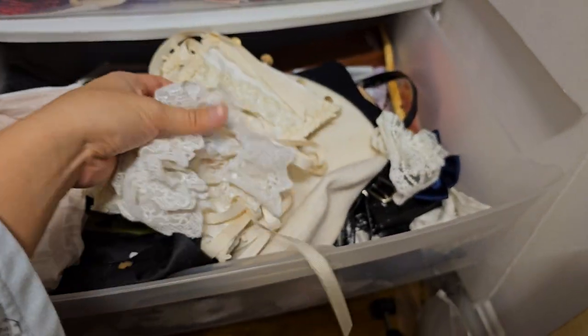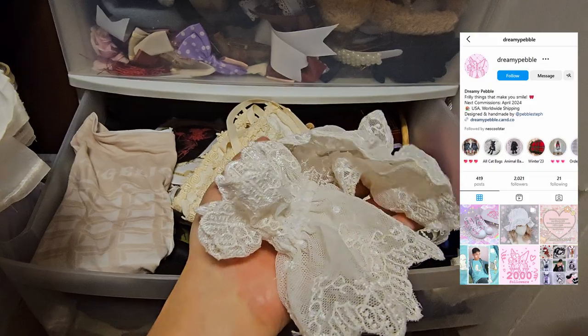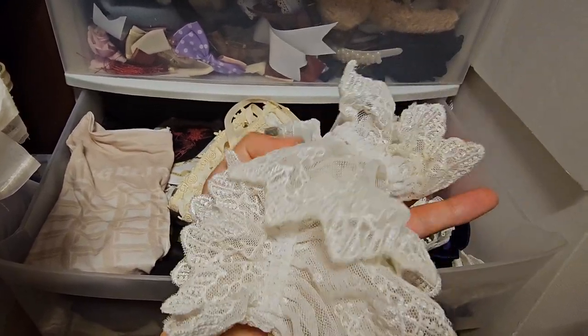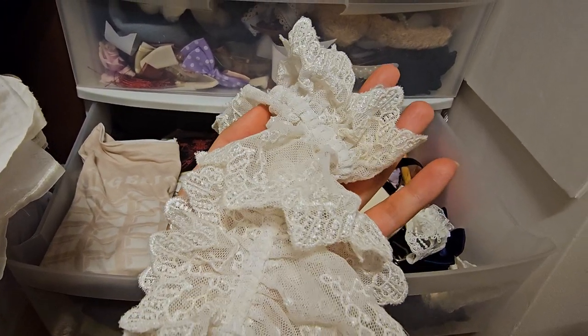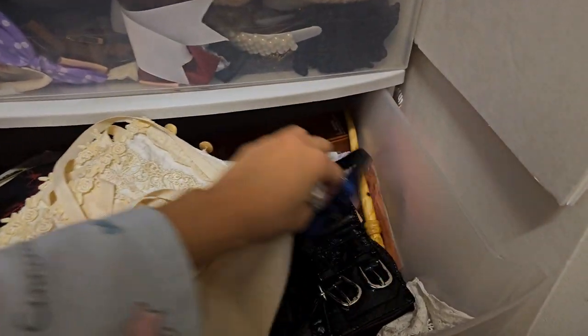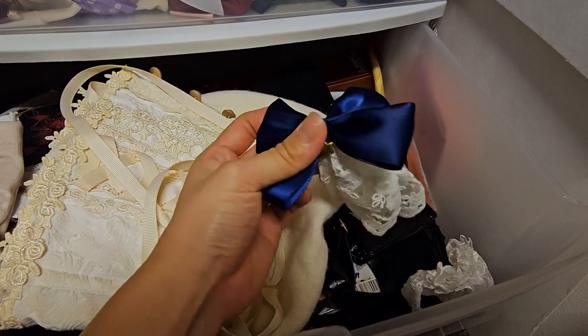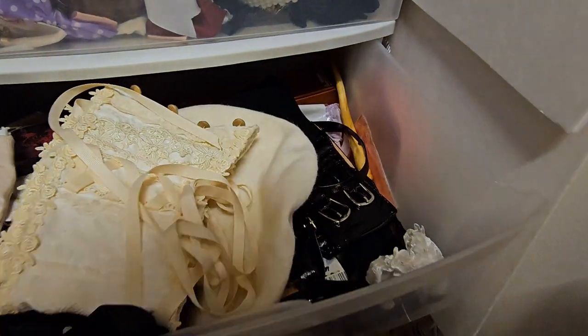Okay, so wrist cuffs, I definitely need that. I prefer these wrist cuffs, which I got from a comm member, Dreamy Pebble. She's since moved, but I still love to commission from her. This lace is very soft. I'll link her down below. She's great at sewing, custom work like wrist cuffs, bags, accessories. Love her stuff, so I'm going to be bringing that wrist cuff. I do have this navy bow that I can put on the wrist cuff, so I'll probably take that off this wrist cuff and put it on the other one. I just need to find the pair to that.